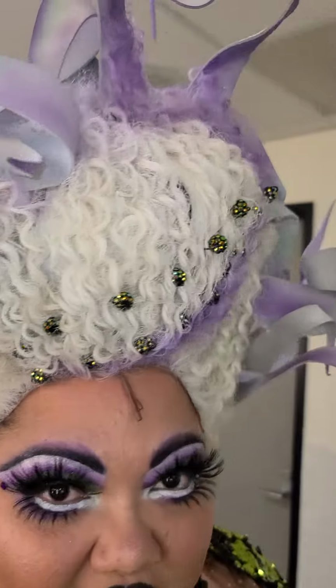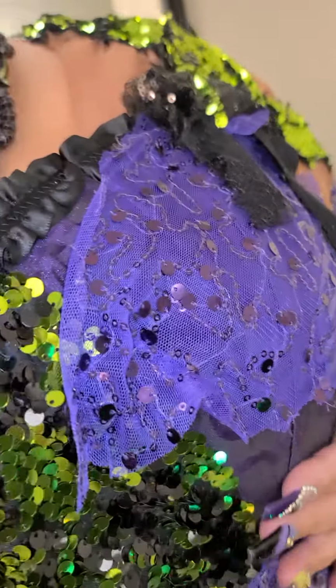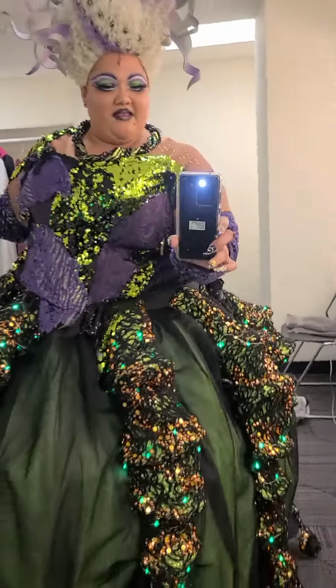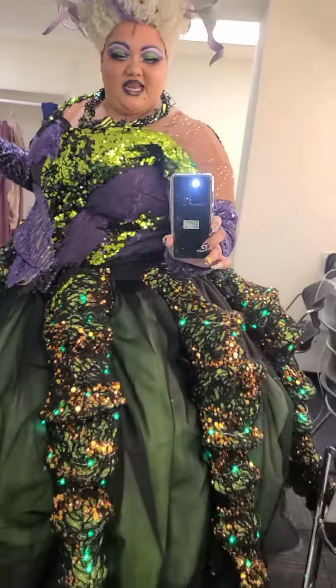Then you can see my wig. My face. It's a lot of textures. If you're someone that likes texture, it's got all that for you. Then you can see the tentacles. And then to switch back over here, they move because they're loose.